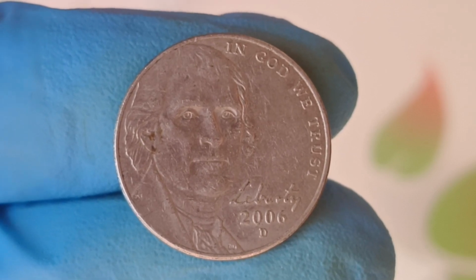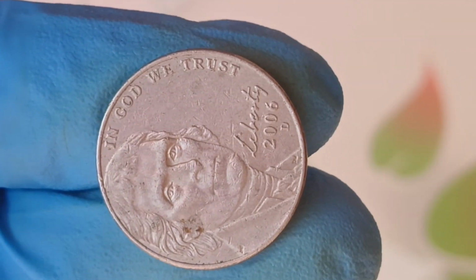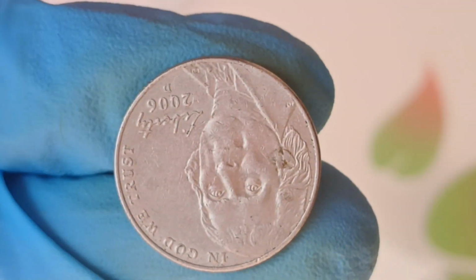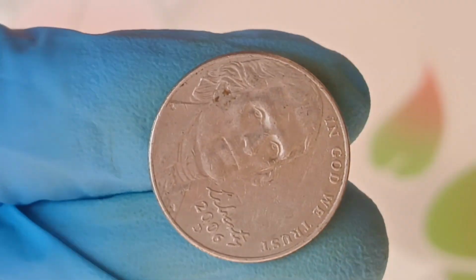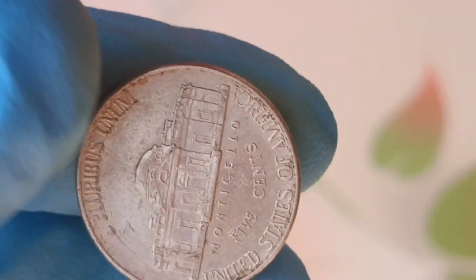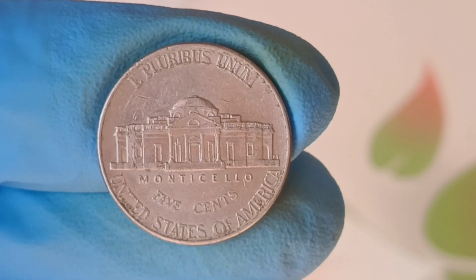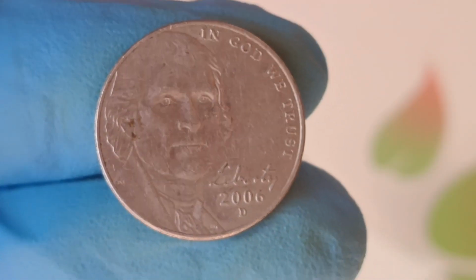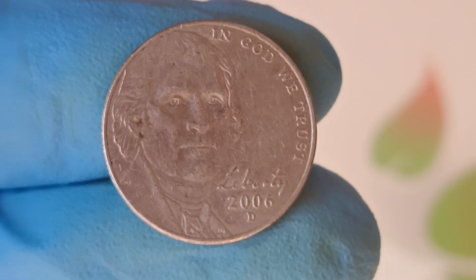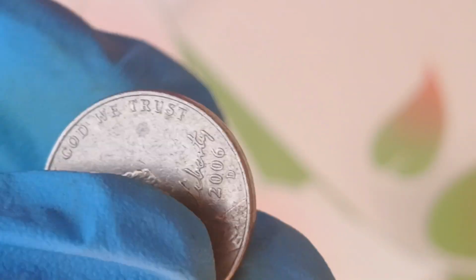After your coin is inspected, it will likely be sent off for grading by a professional service like PCGS or NGC. These grading services are experts at evaluating coins based on their condition, rarity, and authenticity. The higher the grade, the more valuable the coin. Coins that are in pristine condition, with no wear or damage, can sell for much more than a coin that has been heavily circulated. So, if you think you have a valuable 2006 Jefferson nickel, make sure it gets graded to get an accurate idea of its worth.